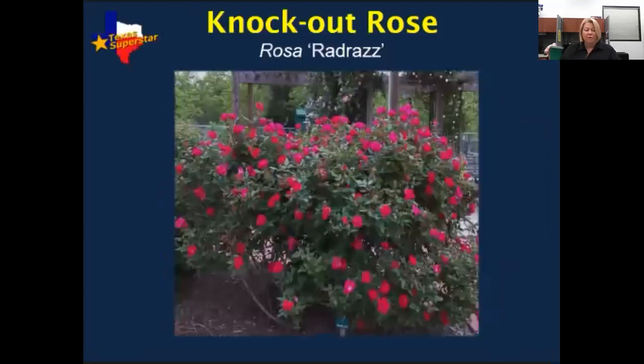Okay, we were going to have to mention the Knock Out rose. Those roses are even blooming right now. The Knock Out rose produces fluorescent cherry red blossoms that begin in spring and continue to provide color until the first frost. Prefers full sun to very light shade.